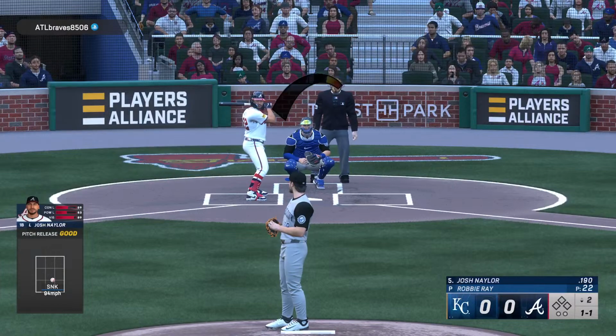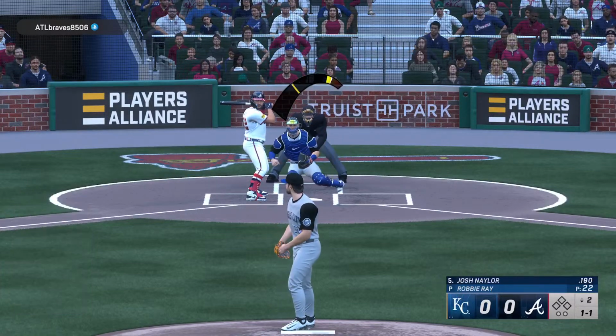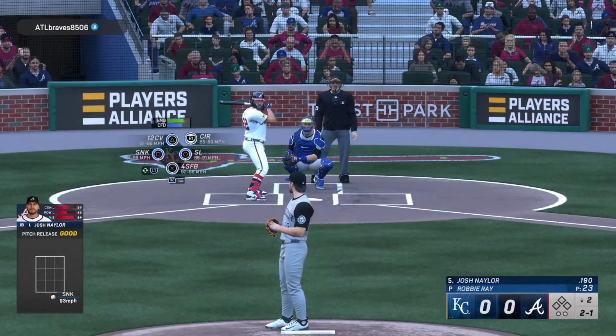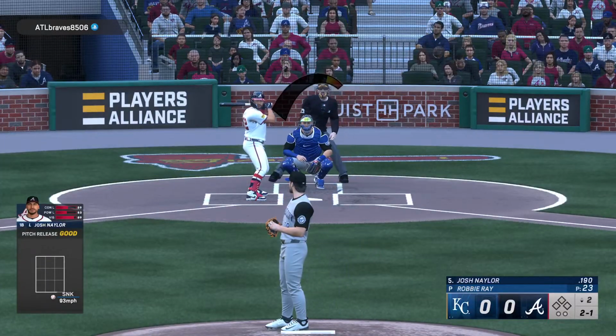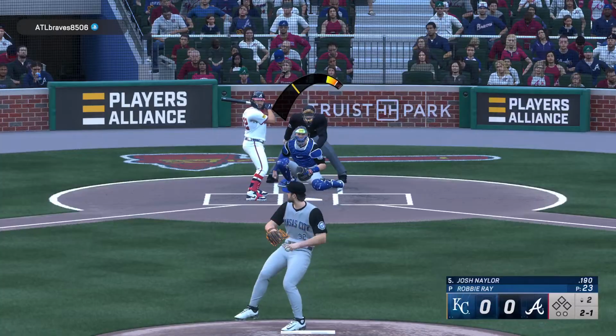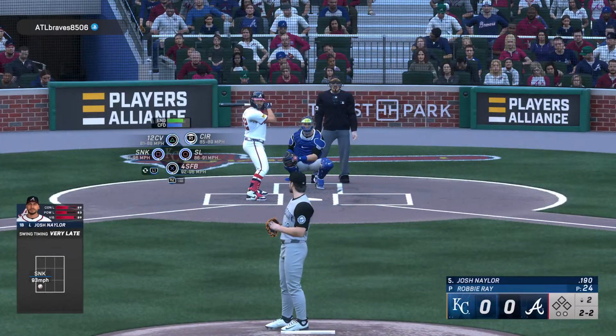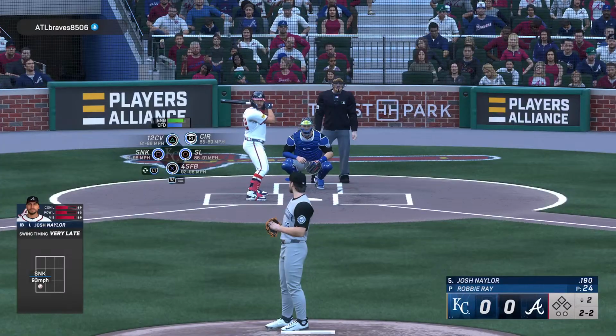The Braves did reach the postseason, but they had to fly cross country to Petco Park to play the Padres. Plus, they lost Chris Sale going into the final weekend of the season. That was a tough blow. Yeah, no doubt. Injuries were a huge part of the Braves story in 2024. Everyone is hoping for better luck this season, that's for sure.